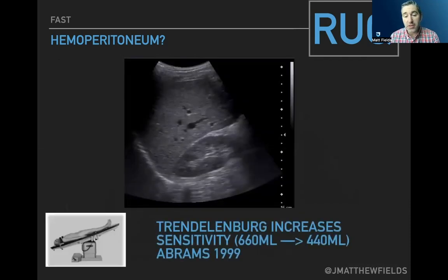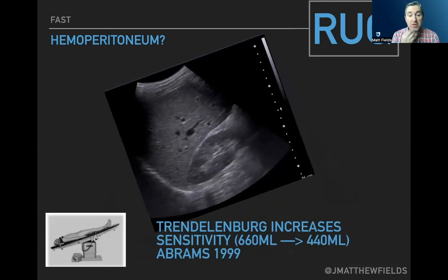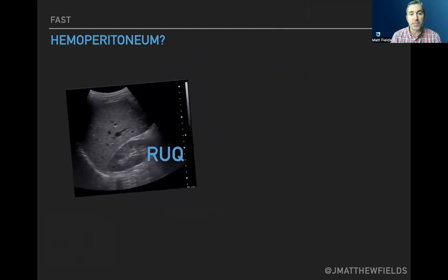All right, another way to increase your sensitivity is actually just if you have the patient go into Trendelenburg. We don't often do this in the trauma bay, but it's something that if you really have a high index of suspicion, you really want to make sure you increase your sensitivity. That'll cause the fluid to basically pull towards gravity and go into that space.